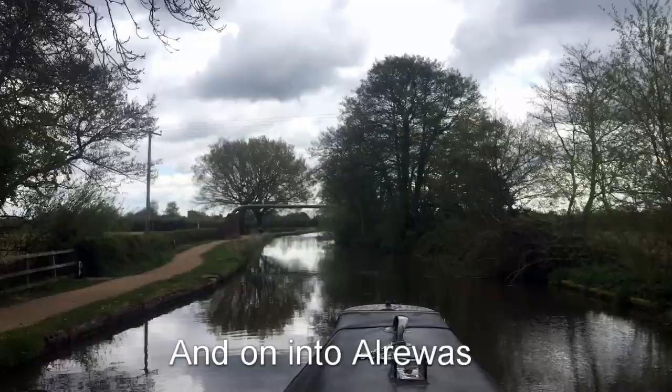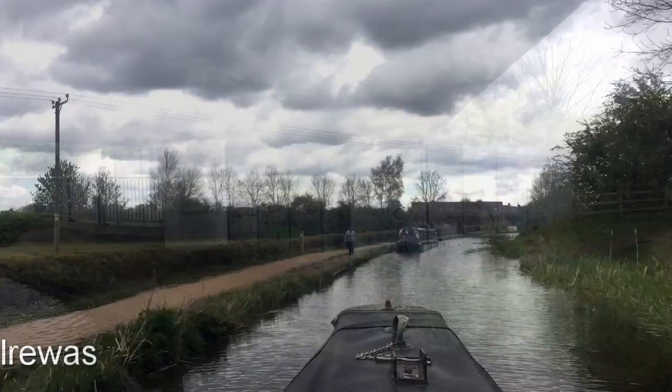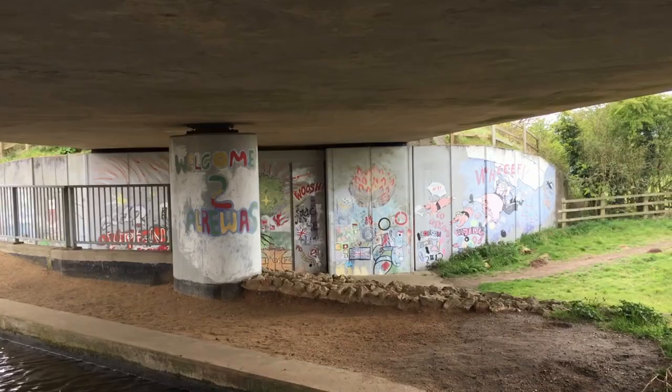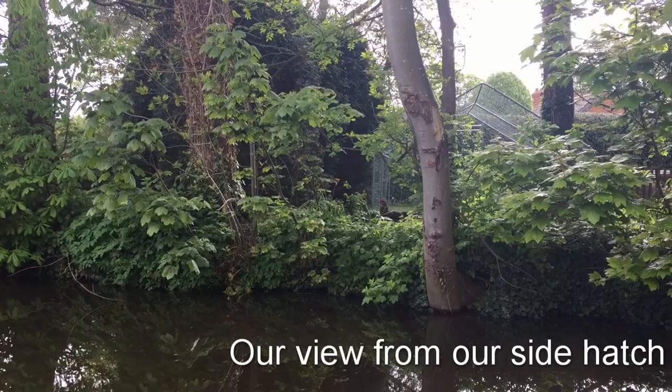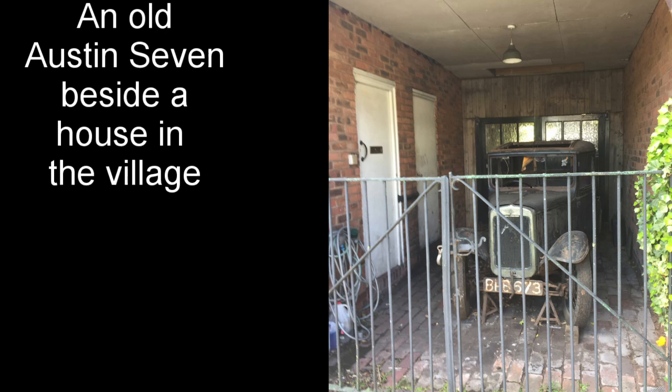So here we are, just coming under the road bridge, and we cruise on down through the last lock and into Alrewas, I think that's how you pronounce it, I'm never too sure. So we moor up on the 14-day moorings here, just managed to squeeze in by the church, and this is a lovely mooring. It's quite peaceful, and on the other side of us, you can see from this picture here, we've got some lovely mature gardens opposite us, and we really like the village as well. It's very, very quaint.